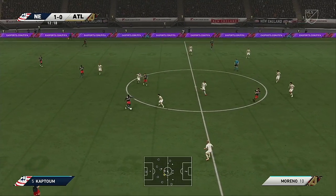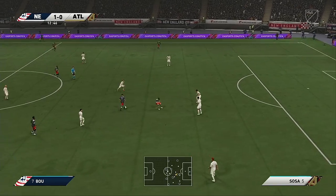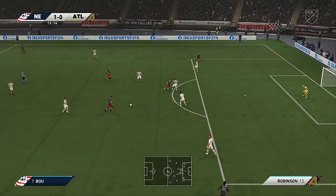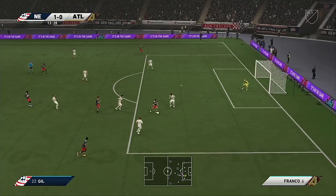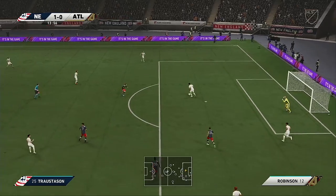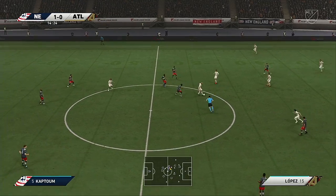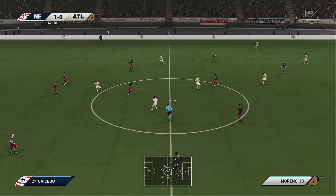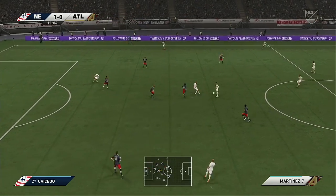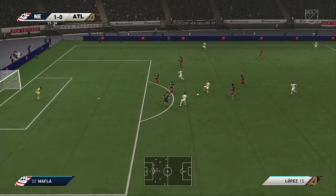Carles Gil. Caicedo. And Carles Gil. And a very good challenge. Well, you can tell what the fans think of that decision. They're certain it should have been a penalty. Sosa. Moreno. Martinez with it. And they are on the move again. Still behind, but the pressure mounting.